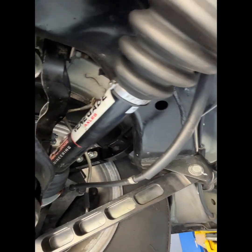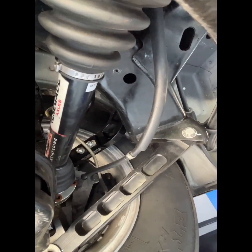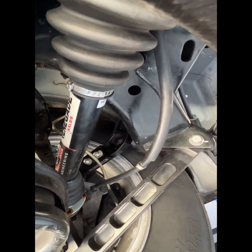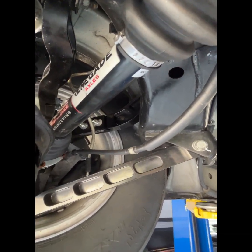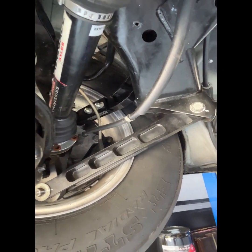We are running G-Force Renegade axles. I know, guys, you're wondering how can we be cutting 1.14 60 foots on a 4,200 pound car? Well, it's because of G-Force, okay? So yes, I'm running the same axles as you are, all right?